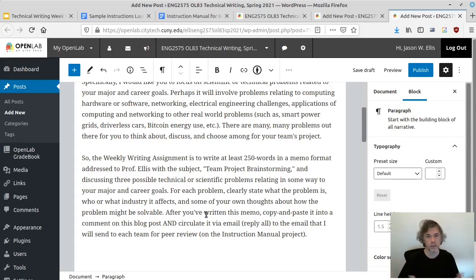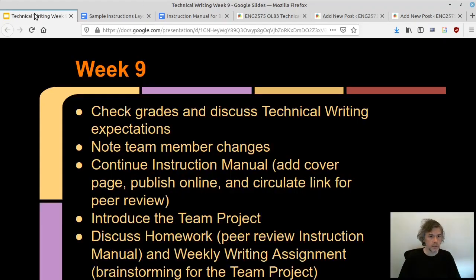That's part of the challenge of this project, just the same as if we were in person in school, is that it would be up to each team to figure out how to make this collaboration happen beyond what basic tools I'm going to show you how to use in the class. If you have questions about any of this stuff, make sure you remember to email me, jellis@citytech.cuny.edu.